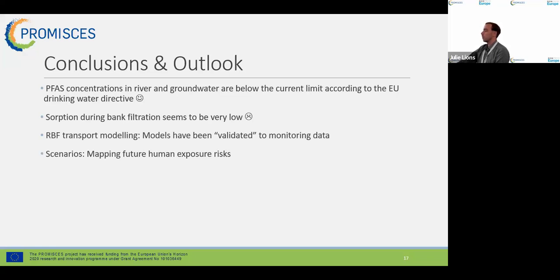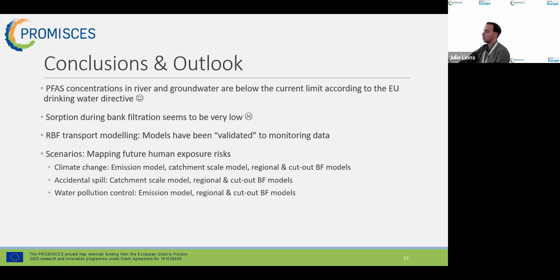But we are ready to start the scenarios, which will map future human exposure risks using these kind of model trains. So for example, for climate change, we will use an emission model combined with the catchment scale model, which will then feed into the regional and cutout bank filtration models. And similar things will be done for the accidental spill situation and for the water pollution control.